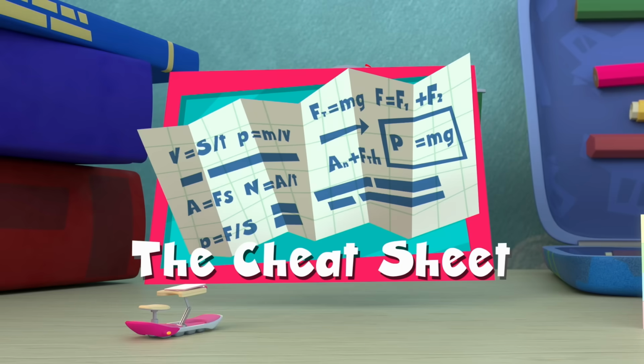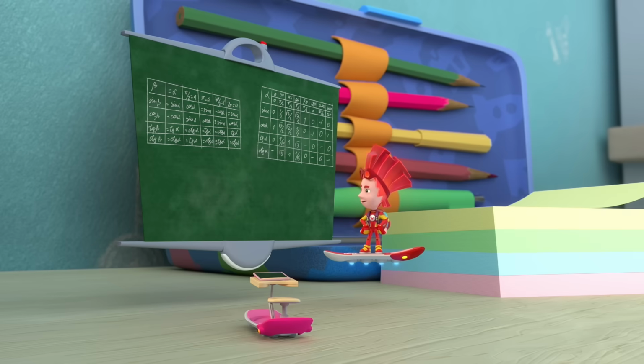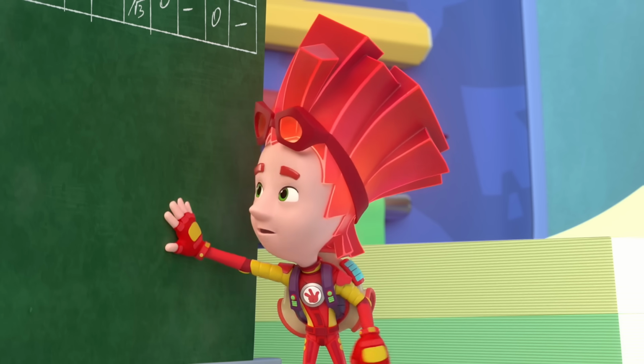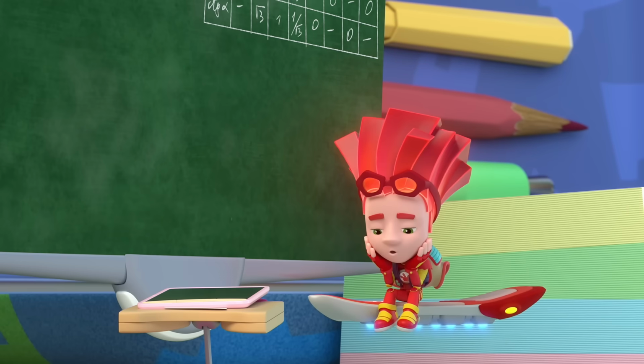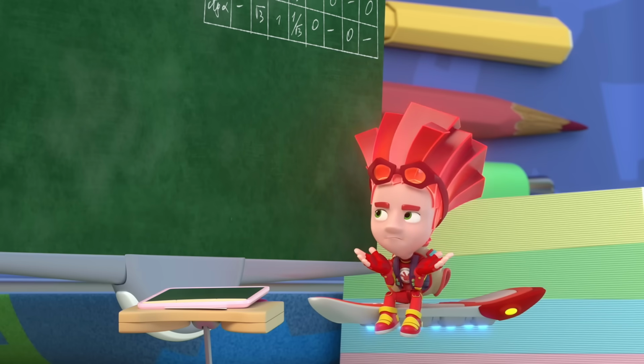The cheat sheet. Simka wasn't joking around. She came up with a whole lesson, even brought a board like a real teacher. Well, of course she did. She's not the one that Grampoos is making retake the test.